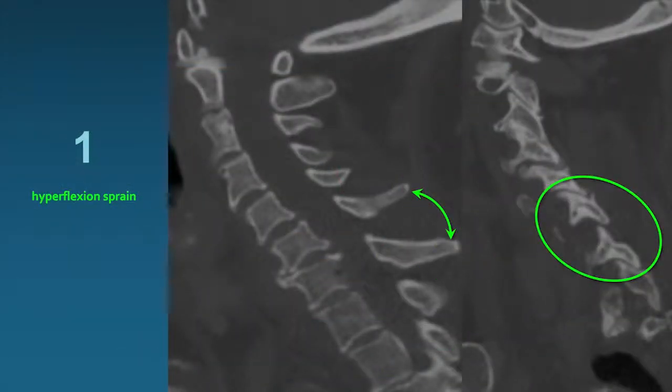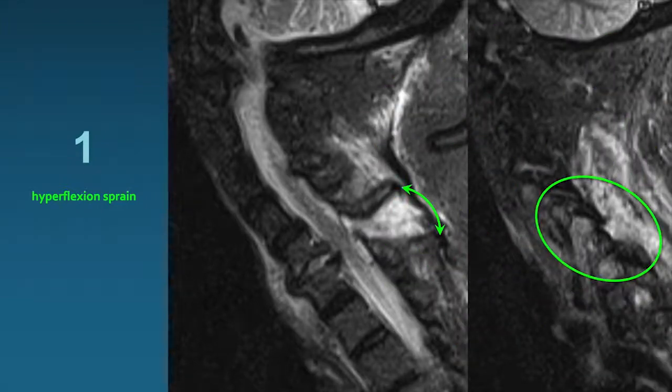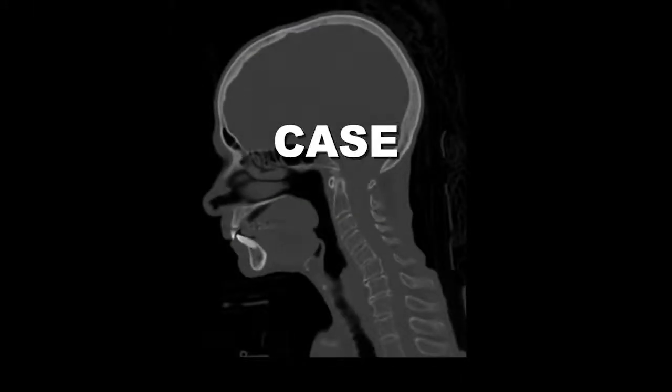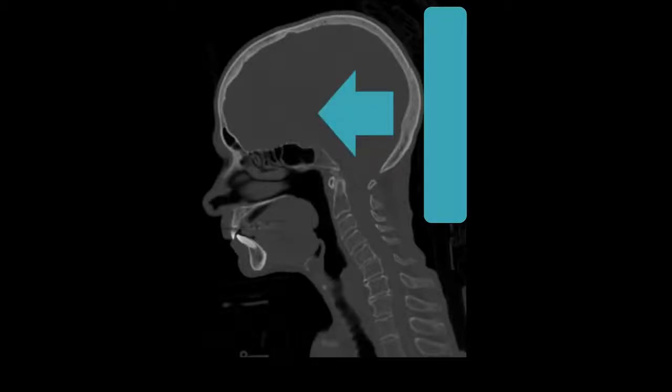So here's a hyperflexion sprain, interspinous widening there. Look at those facets. They're not properly aligned. They're not stacking up like shingles. And the same thing we see on the MRI with lots of high signal on a T2 image. Okay, so here's the case. It's a patient that has a funny looking alignment to their cervical spine, but notice that their head is lifted off the table. They're not completely neutral.